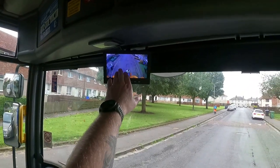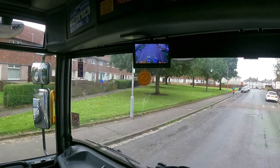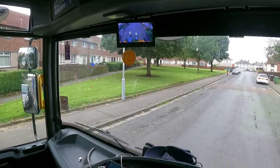It's a good camera. It's a bit more of a wider angle than the normal one on the dash. Lets you see back a wee bit further and a bit wider.